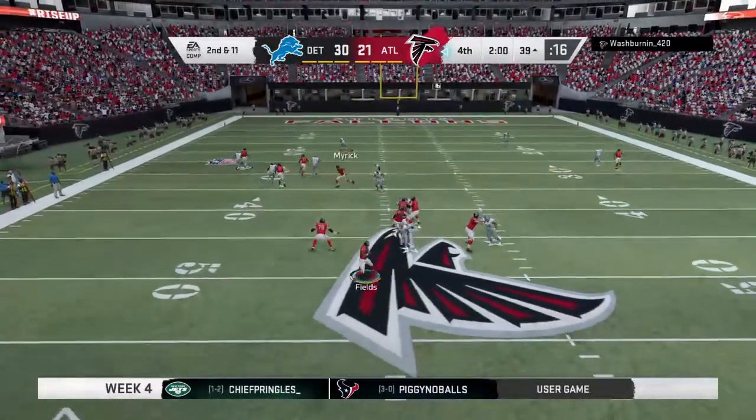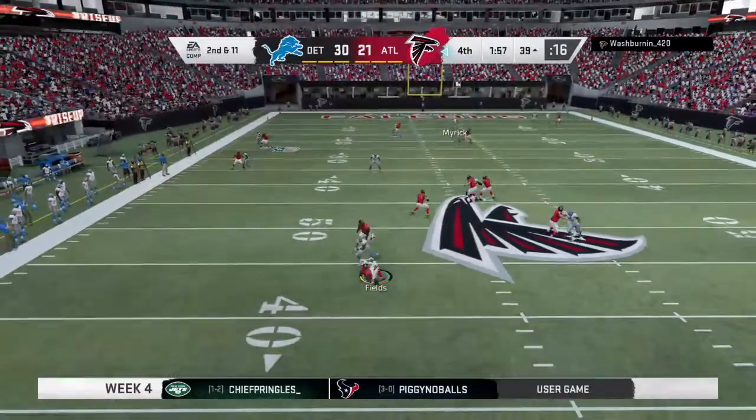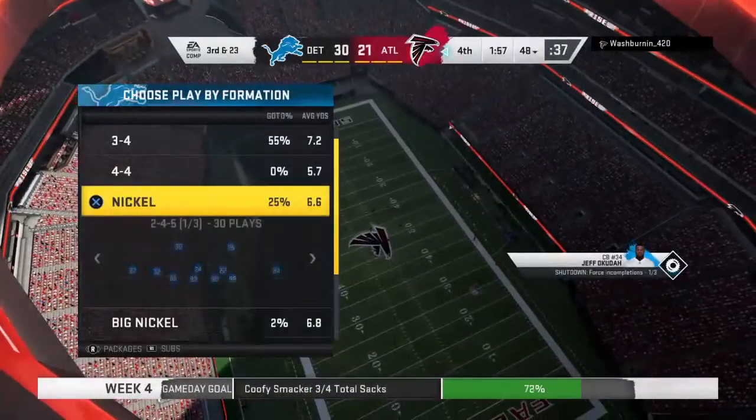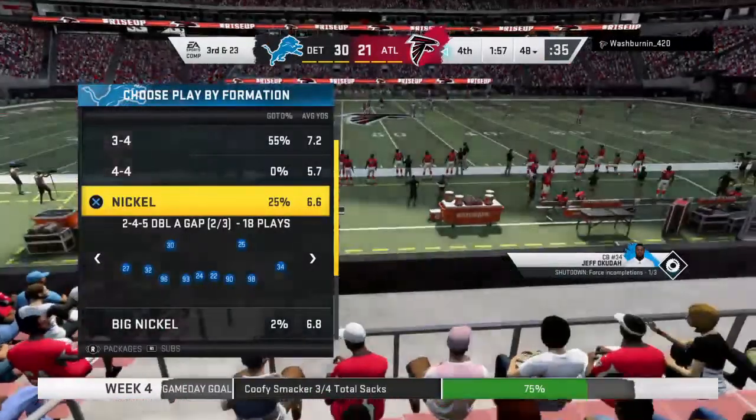To throw on second down, Fields. And a big loss here as he's taken down. Down under 2 minutes to go in this football game.